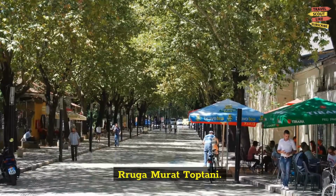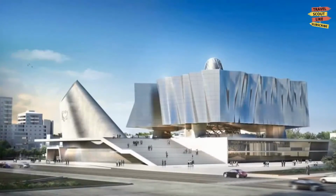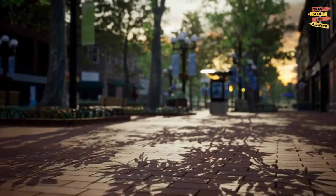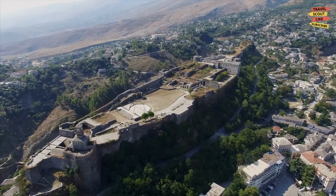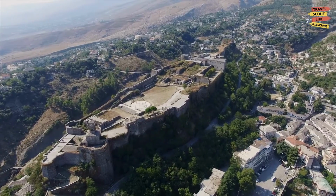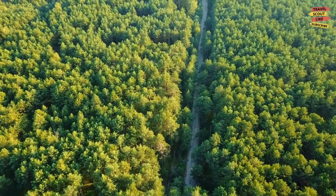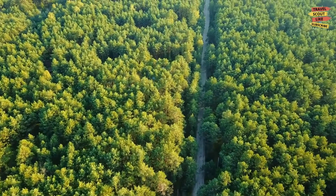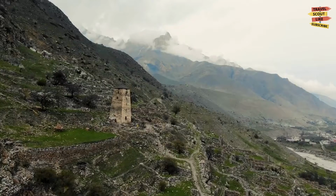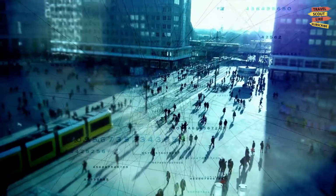Aruga Murat Teptani. Aruga Murat Teptani is a charming promenade in the heart of Tirana that runs between the National Art Gallery and the Parliament building. It is a pedestrianized street. The Teptani family, who ruled Ottoman Albania from the 1700s to the Second World War, gave this popular artery its name. The double rows of plane trees that provide shade from the sun make the roadway especially beautiful in the summer. Some of the city's historic fortifications, built when the Teptanis and other wealthy local families fought for control of Tirana, may be seen along the path.